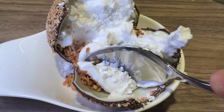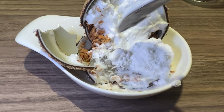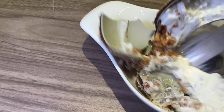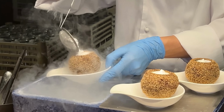This is an innovative dessert. Jelly inside, outside, a chocolatey coconut shell, with liquid nitrogen coconut milk. This is one of the coolest, most innovative desserts I've had at any buffet, and it's really good too. The jelly's delicious, the chocolate shells, roasted coconut on the outside. Especially love that liquid nitrogen coconut milk.